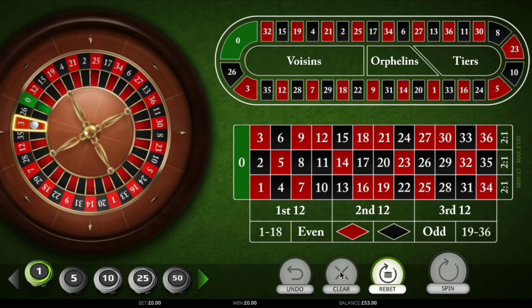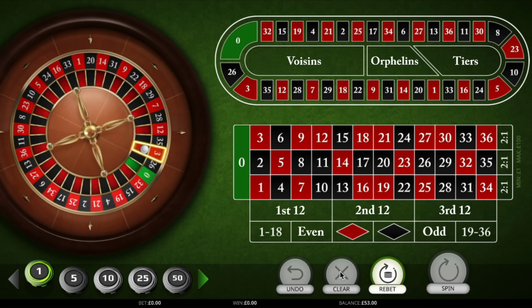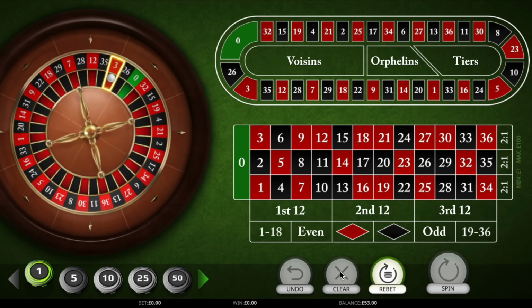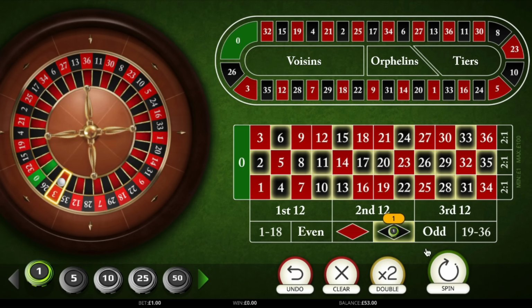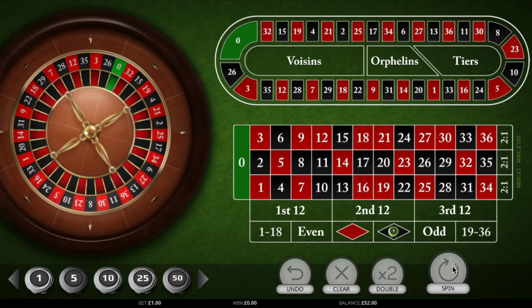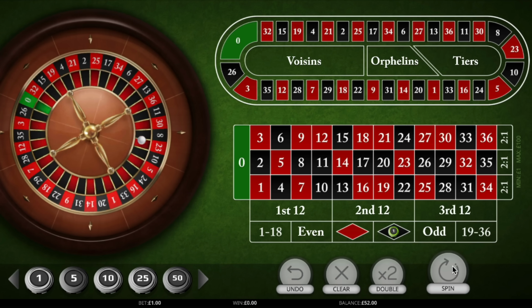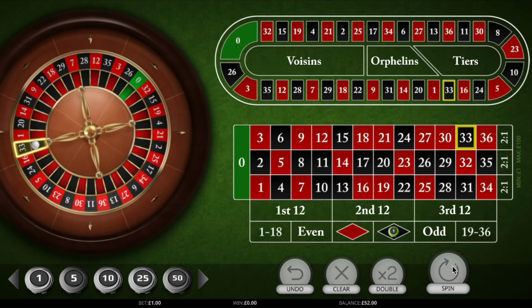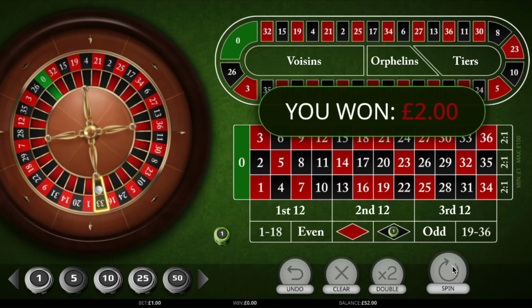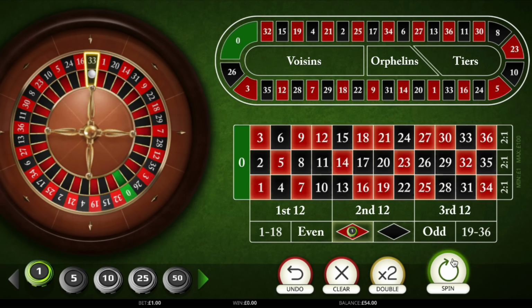Now, once we won, we always go back to the basic bet we have set, which in this case it's £1. Since the last colour was red, and we kept on betting on red until we won, we are now going back to mirroring, so we bet on black. $33. Black. Odd. Player win. We won, so we keep going with the £1 bet, this time on red.